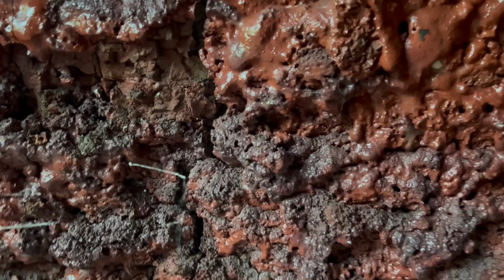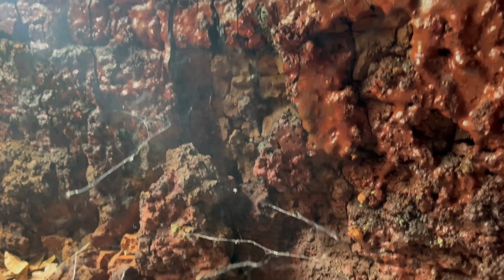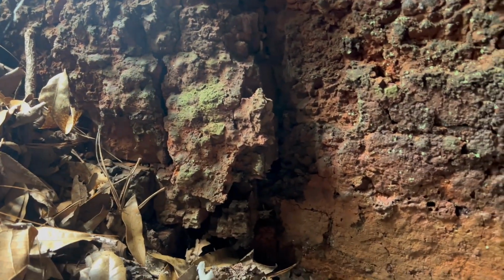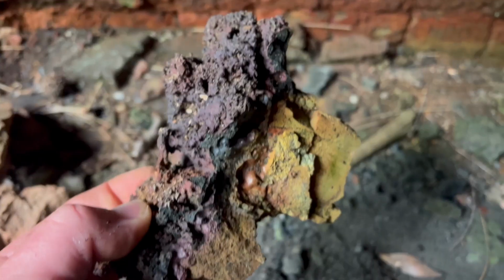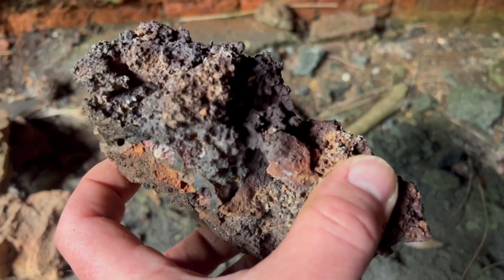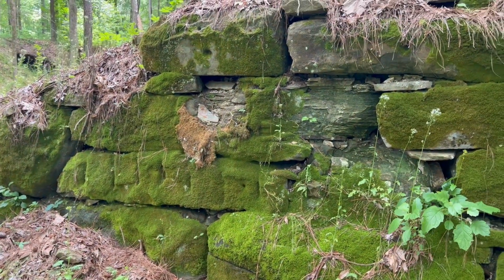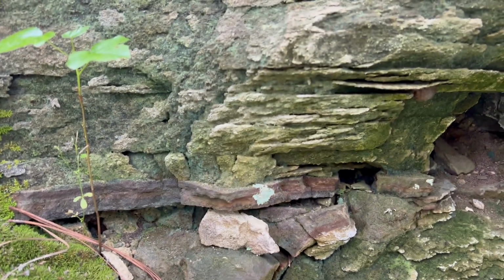Just unbelievable damage. Electrical heat, it seems to me. Will we ever know? I don't know. Lava looking, lava rock, and then a brick that has what looks like lava rock attached to it. There's no explanation for this. More blocks here.